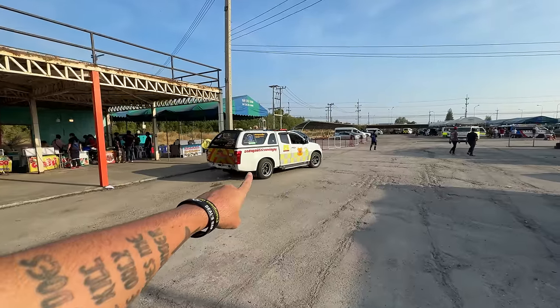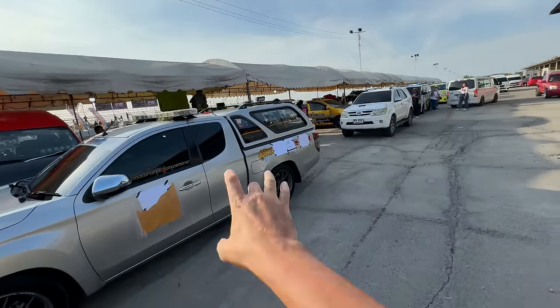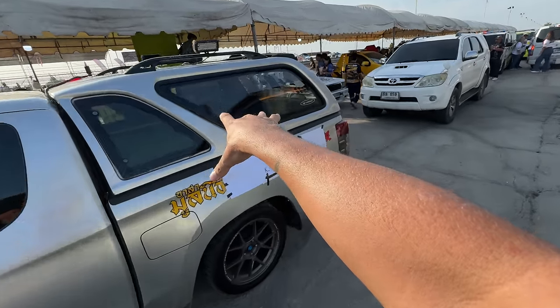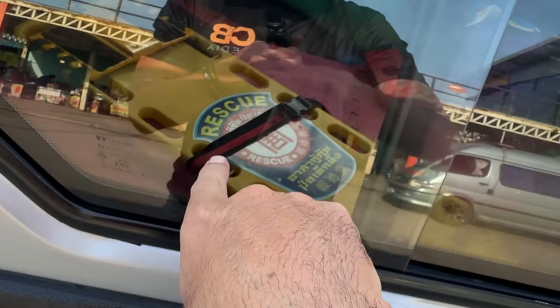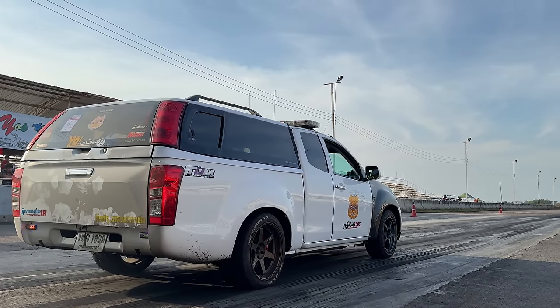You're gonna see a lot of trucks like this, and they're called rescue trucks. It's kind of like a little bit of a downgrade from an ambulance. But here in the back of the truck, you will see it actually has a stretcher back here. And yeah, if there's no actual ambulance available to get you to the hospital, this is your next best choice.